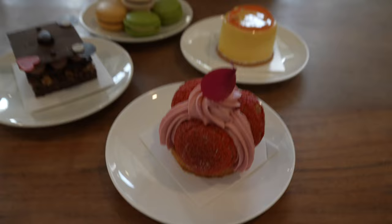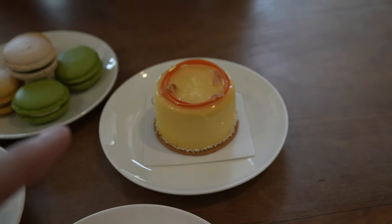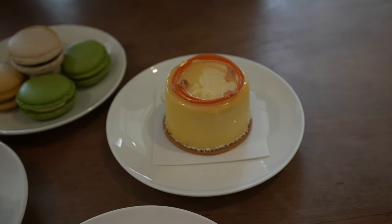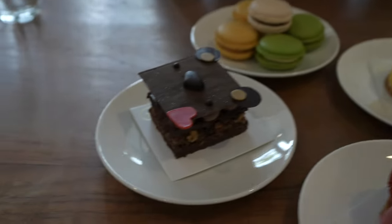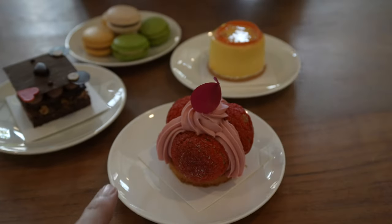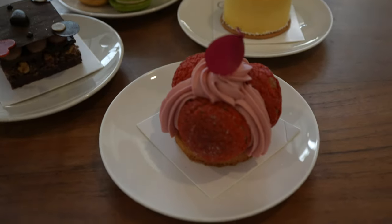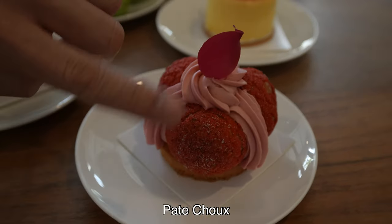Because I really don't know. Yours is? Marigold. It's mango mousse with sour soap. Mine is chocolate. And this one, I remember it's lychee, right? Lychee, but rosy. Rosy something. I think it's like pate choux with crackling.